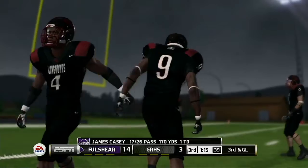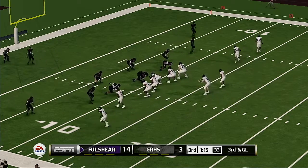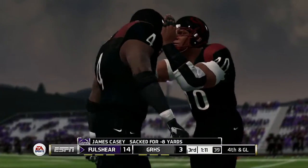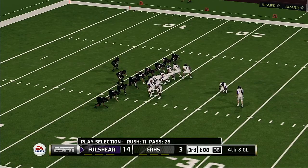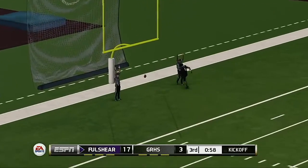And he throws it away. And this is the 10th play of the drive. And he tackles him hard at the 18. Brings us to fourth and goal. It's fourth down. So the field goal unit is on the field. They'll try for 3 points. The kick is up, and he got it.